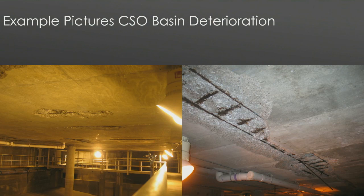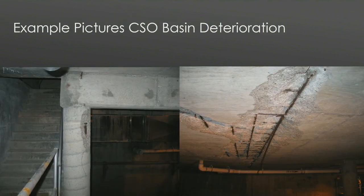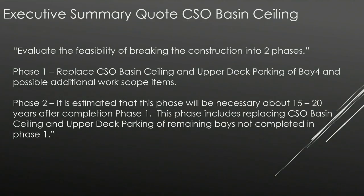So here are some of the pictures of the deterioration. You did see these before, but I thought I'd show them again. That is within the basin that you're seeing there. A lot of that is from hydrogen sulfide gas in the basin itself and deterioration of the concrete from the gas. The second phase is estimated to be necessary in about 15 to 20 years after phase 1. So we've got a little bit of time to do the second phase, but that will be needed at some point.